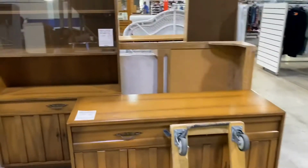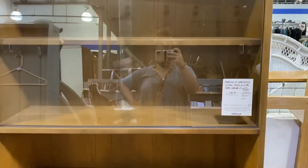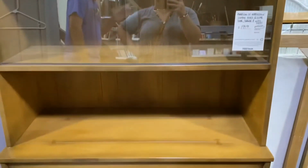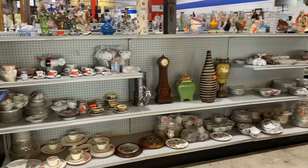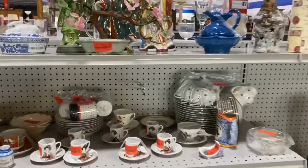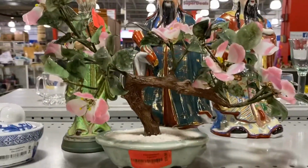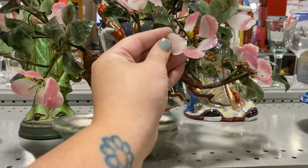Had some little mid-century modern furniture. There's me and Bear. Hello. And then right before I left, I actually checked out this shelf. This is the very first shelf you see when you come in, and for some reason I got overwhelmed with all the things and I completely missed it.